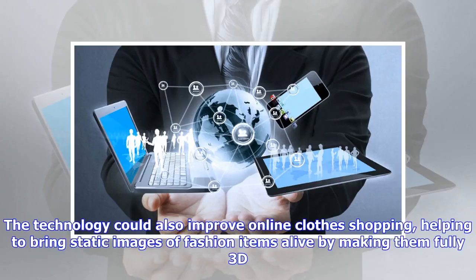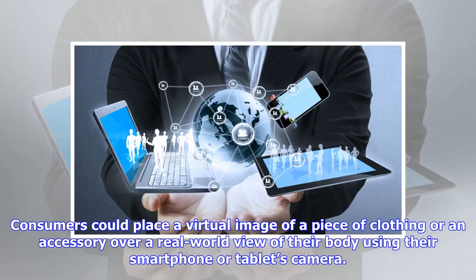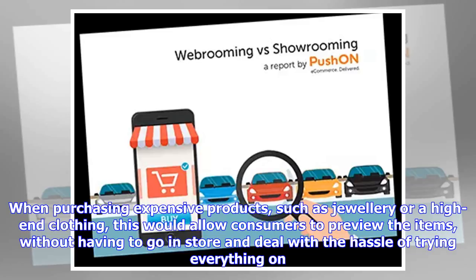The technology could also improve online clothes shopping, helping to bring static images of fashion items alive by making them fully 3D. Consumers could place a virtual image of a piece of clothing or an accessory over a real-world view of their body using their smartphone or tablet's camera. When purchasing expensive products, such as jewelry or high-end clothing, this would allow consumers to preview the items, without having to go in-store and deal with the hassle of trying everything on.